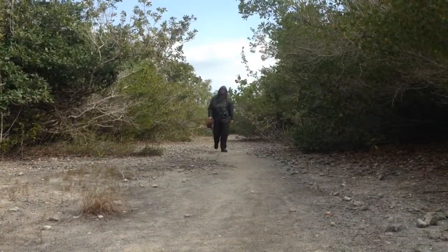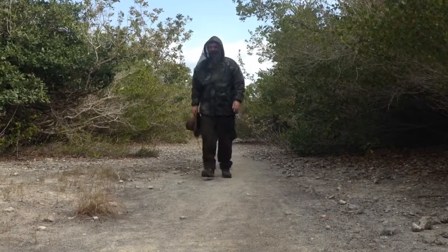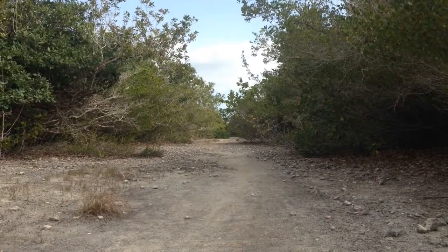While we're changing camera cards and checking bait stations in the backcountry, sometimes mosquitoes and no-see-ums get pretty thick, so we wear bug suits.